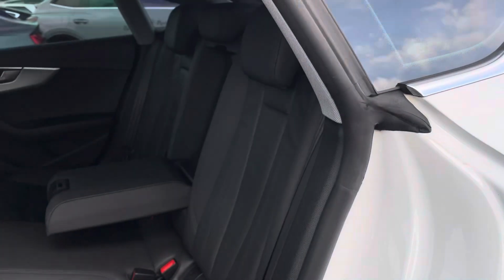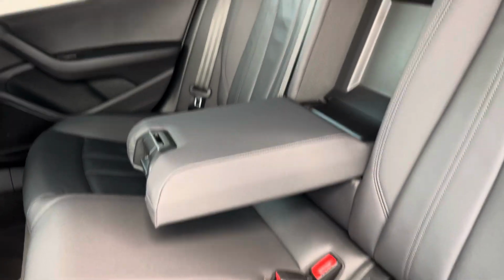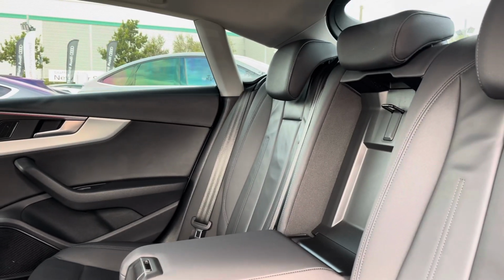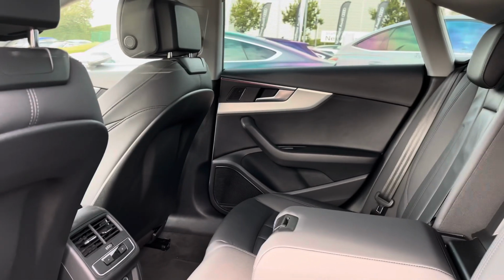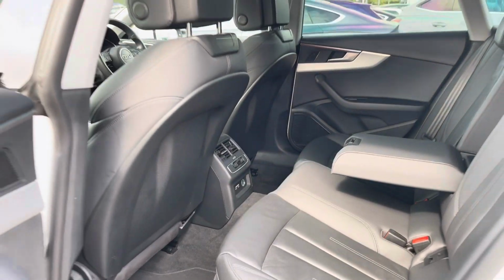Moving into the rear seats now, we find a full leather interior with the additional black rock stitching to complement. As well as this, there is a leather centre armrest for added comfort, and there are Isofix points neatly located across the back row, which makes this vehicle perfect for family usage.